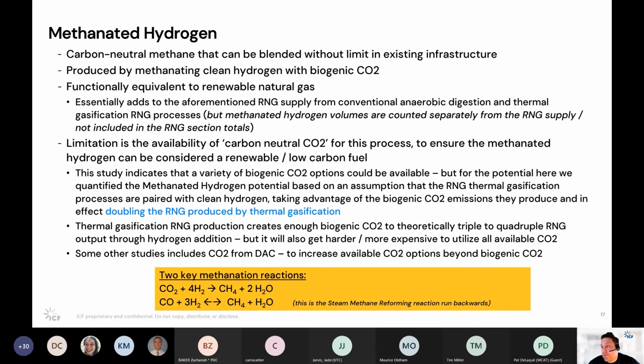So again, here the assumption is that if we were able to add clean hydrogen in combination with these thermal gasification RNG production facilities, we could essentially double the RNG produced by thermal gasification. And so we've taken a look at some of the chemistry on publicly available data related to the flue gas streams from thermal gasification, and this can vary at least a bit by process. But the available biogenic CO2 from those processes suggests that it could be possible to triple or quadruple the RNG output through hydrogen addition, or at least that there would be enough CO2 available to combine with clean hydrogen.